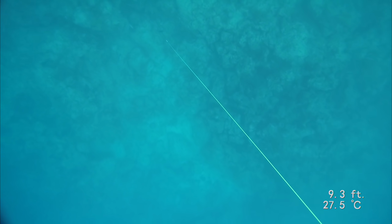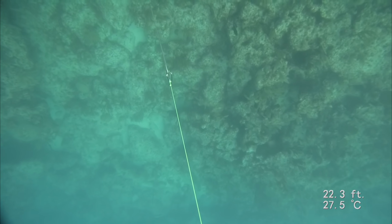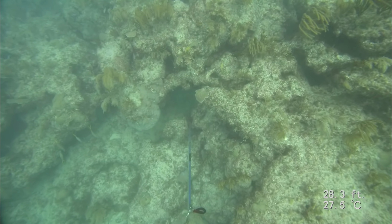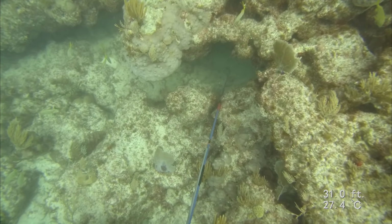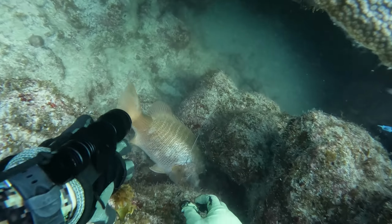So y'all just saw Ronnie shoot a dog snapper, and it quickly went down to that cave. He had to attach his leash to his belt reel. Ronnie's swimming down here, and I'm actually swimming down the side of him. I didn't even know he was going down. We kind of collide down here at the hole, bumped shoulders, but the dog snapper kind of worked its way out, made the recovery job real easy.